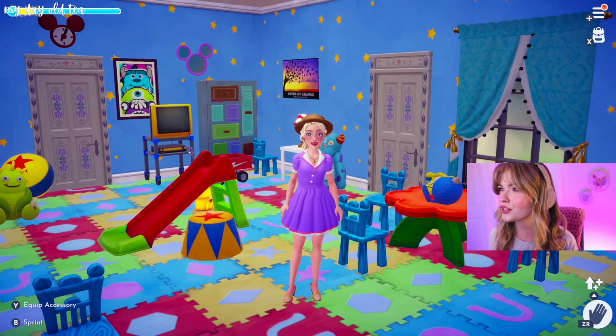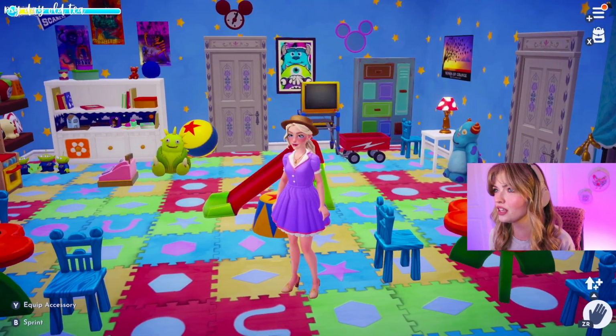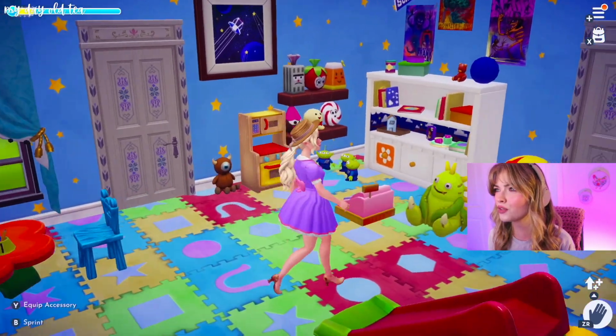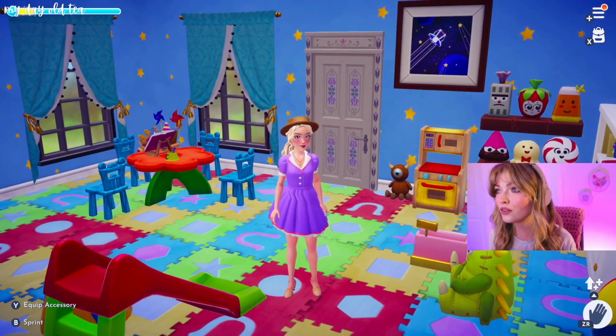Lots of Monsters, Inc. furniture, Toy Story, and Lilo and Stitch. I feel like those are a bulk of the furniture collections I used for this house, as well as some things from Wreck-It Ralph and also the Mickey and Friends collection I found really helpful.